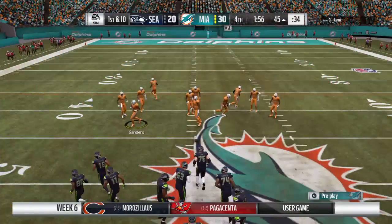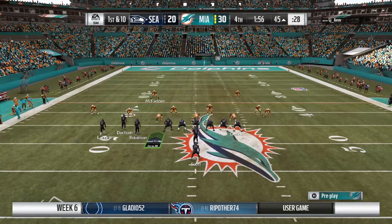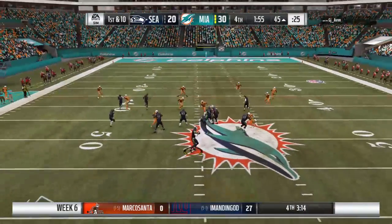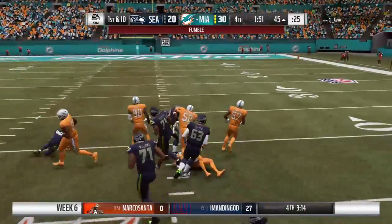The 4th down run successful. Now they look to pay it off on 1st down. Back to throw, Bortles. Oh, no, lost the football. And the Dolphins have got it.